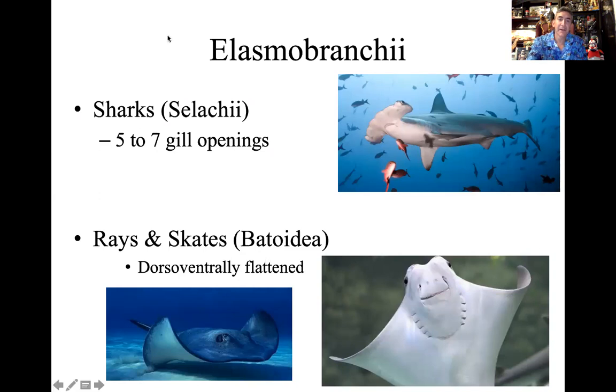and skates. We're going to break it up into two discussions, right? So the sharks, the Selachii, and the rays and skates, the Batoidae, right? So they're just weird names that they give these groups. But we know that the chimeras, the holocephali, have four gills. Three of them are covered. So again, we said that's kind of a primitive type of scenario.